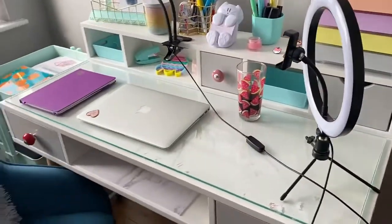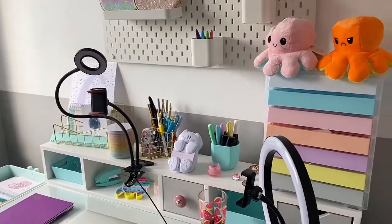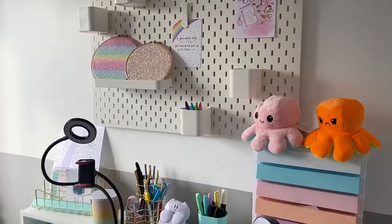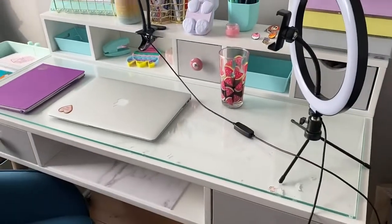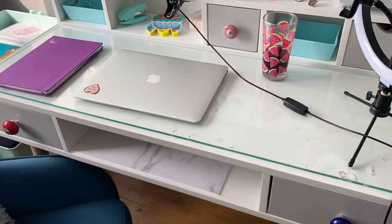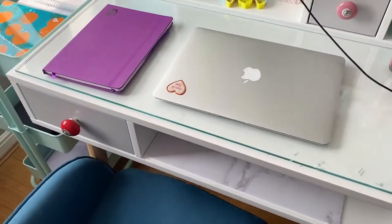And then obviously I've got my desk, so a lot of stationery bits on here. My new pegboard, which isn't completely filled yet because we've just put it up. My little octopus teddies, which are really funny. This glass is always a mess because of my planning, but obviously the glass is there to protect the actual desk, so that's not too much of an issue.